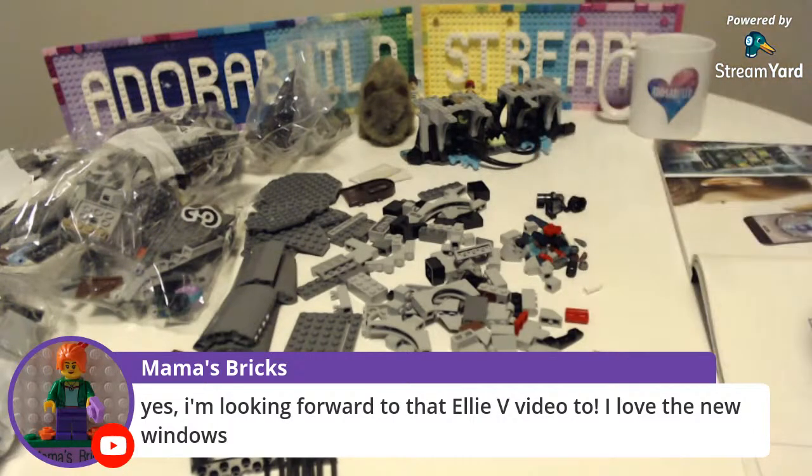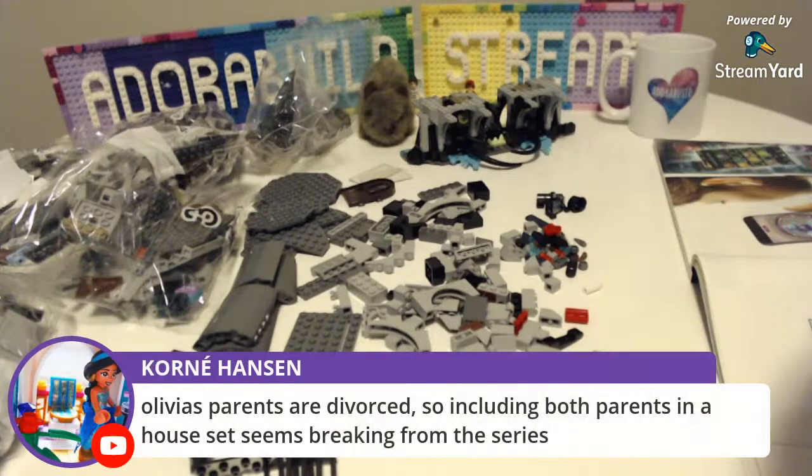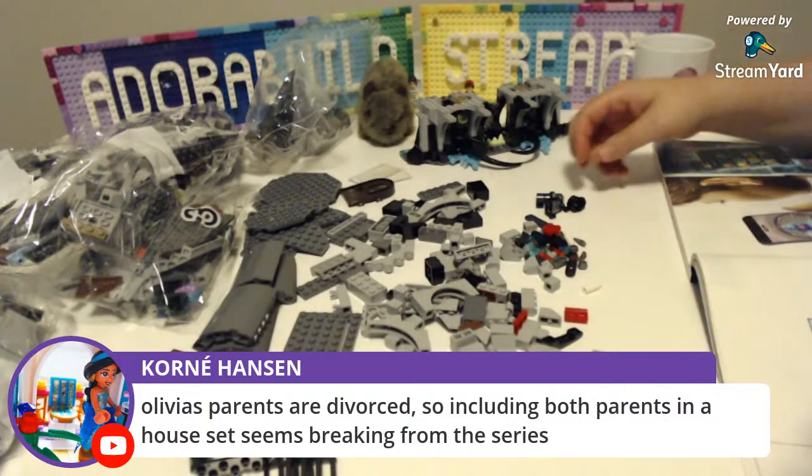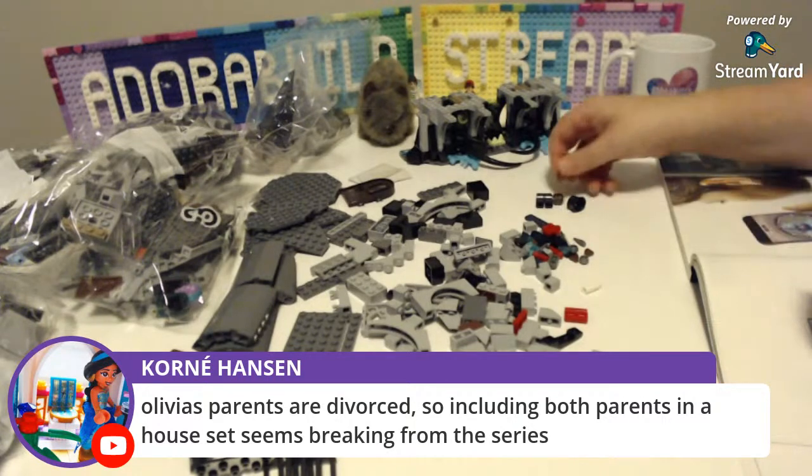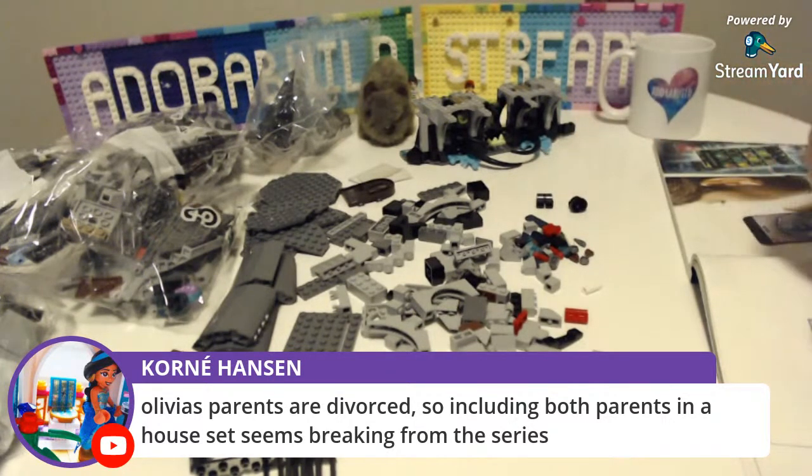Olivia's parents are divorced, so including both parents in a house. Well, Corne, I don't know the inner workings of all the friends' family members, but I'm assuming that Olivia would have to live with a parent. So whoever she lives with, I think, would probably end up getting a house.